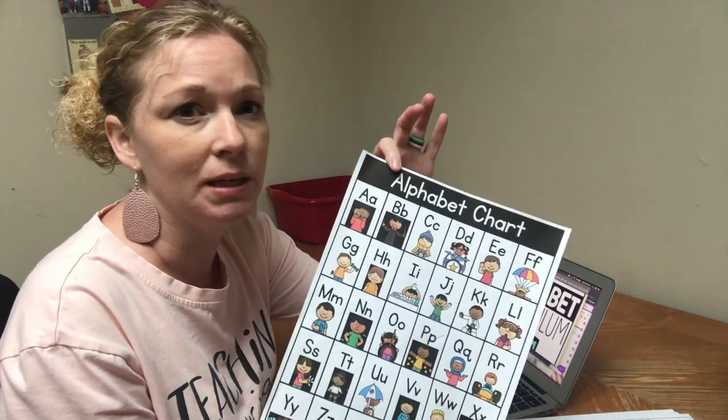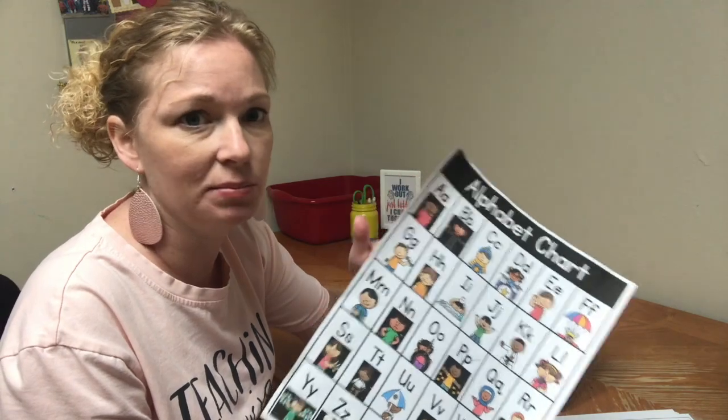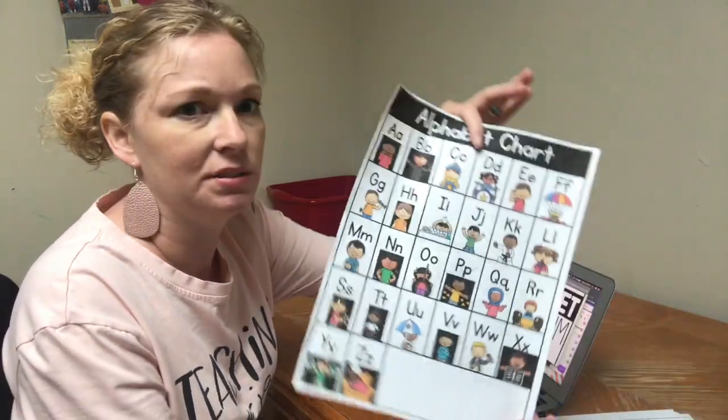I'm kind of taking some of her ideas and creating my own, but I'm just not having to go and design everything myself. What I liked about hers is it's letter people. And so every single week is a different letter person that helps learn the sounds. So these are all of them here.